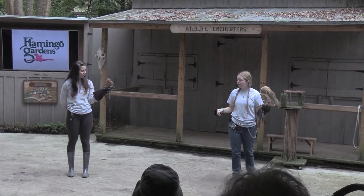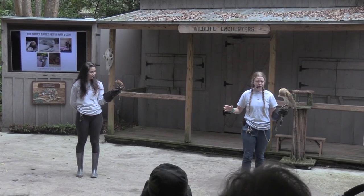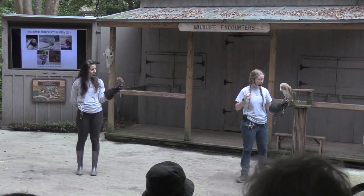So these guys are incredibly strong. That's why we're wearing gloves. Even cute little Aubrey is stronger than anybody that you know. So these guys are formidable apex predators.